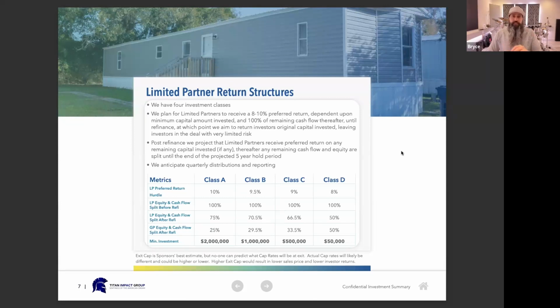I do want to state that if there was any reason that we couldn't return 100% of investors' capital at the refinance, let's say, for example, an investor invests $100,000, and instead of returning $100,000, we could only return $98,000 at the refinance. That would mean that the investor has a $2,000 capital balance. So the preferred return would still apply post refinance. That preferred return would apply to the remaining capital balance, in this case, $2,000.